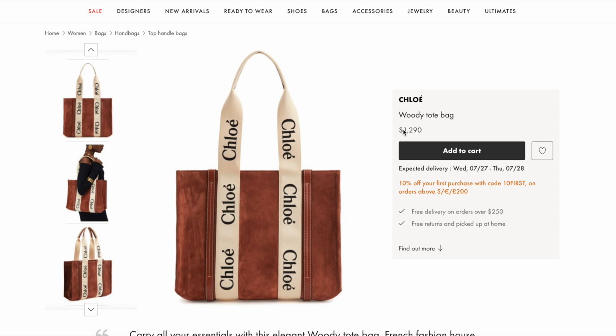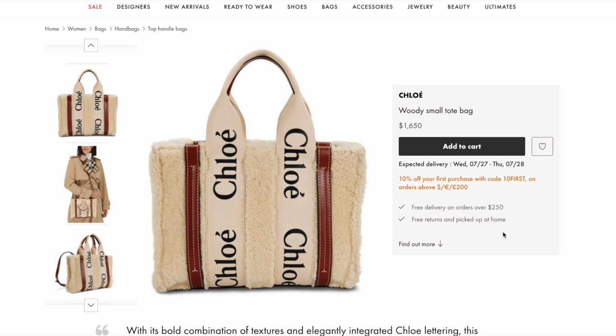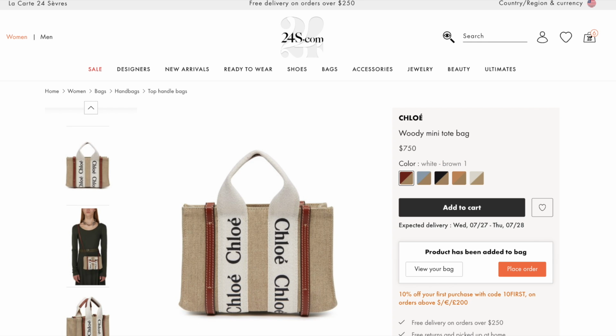We've also got the suede larger woody tote if you need something that can carry a laptop. Great option. We also have one of my personal favorites, the shearling small woody tote bag. Again, crossbody this one. Oh, I love this. I tried this on in flannels. It's so cute. Perfect for autumn, winter.